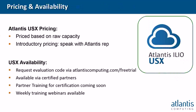The pricing itself is going to be based on the raw capacity associated with the storage that it's optimizing, and we'll be able to offer some introductory pricing, and I think really a theme here about next steps is to get in touch with your Atlantis rep, or if you're new, get in touch with sales and start the dialogue with our teams, so you can start to get on the ground floor with this product and be right there when we start to open up the spigot in terms of getting this out in full-on production mode by the end of this month.